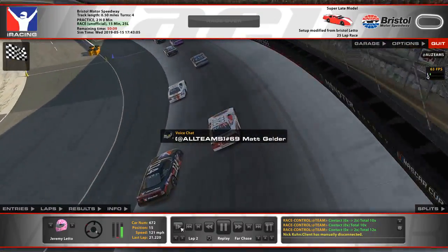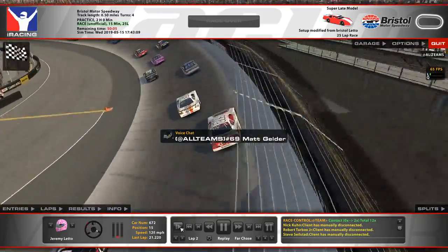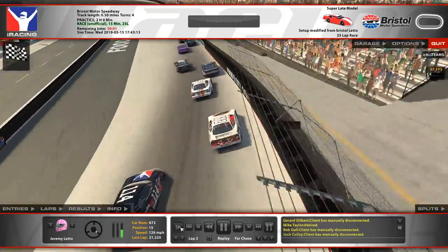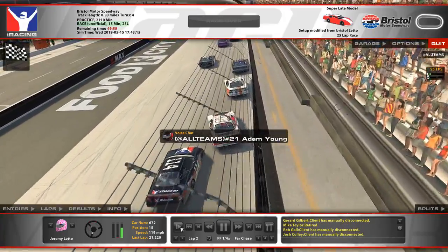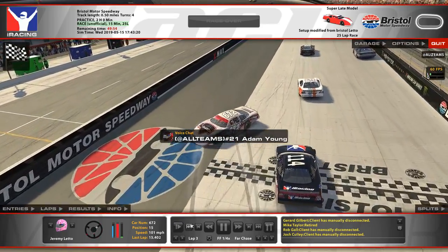No, you're good, Adam. I was trying to get a run on you, and I got a little loose, but I don't think there was actually any contact. I think it was just an echo. Roger. Well, I'll say that this went a lot smoother than some of the other races earlier, so good job, guys.